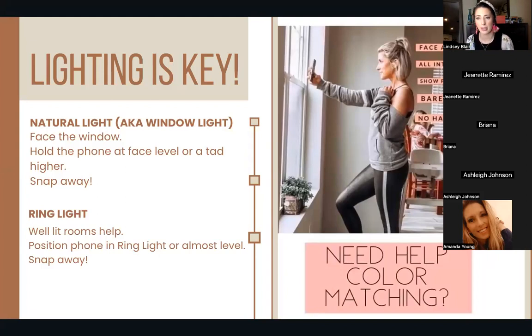I always think of Ricky Bobby in Talladega Nights. Like, what am I supposed to do with my hands? Well, do something, right? Touch an earring, just something. Sometimes it's nice to have a little something.